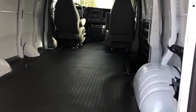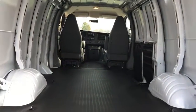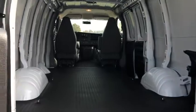tire pressure warning. If affordable style and reliability are what you're looking for, this vehicle couldn't be more perfect. Drive it today.